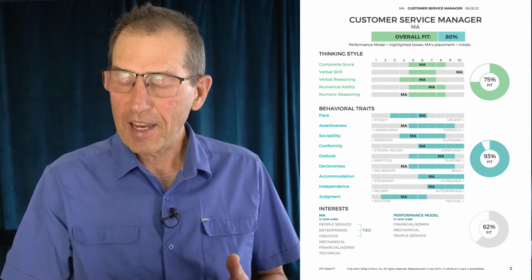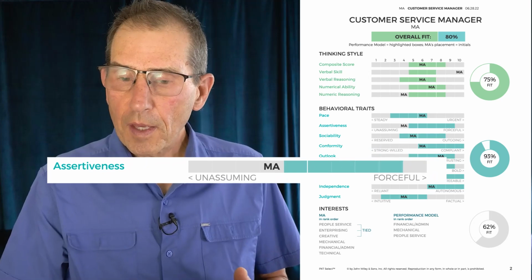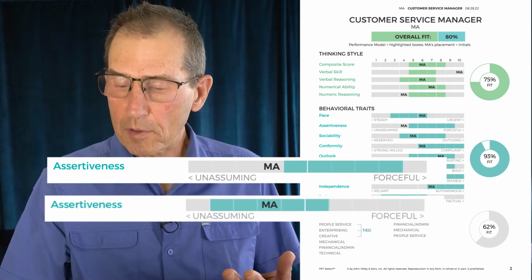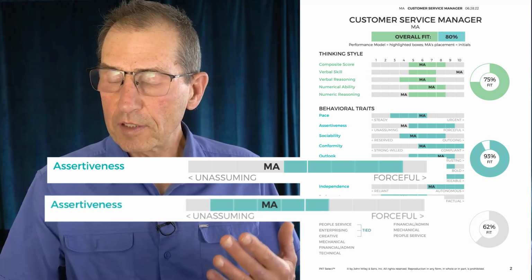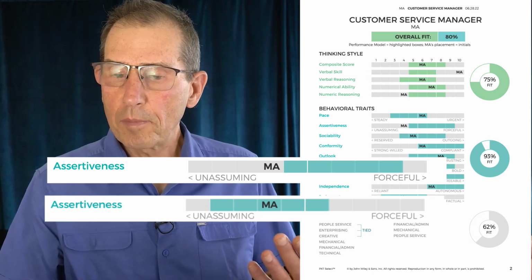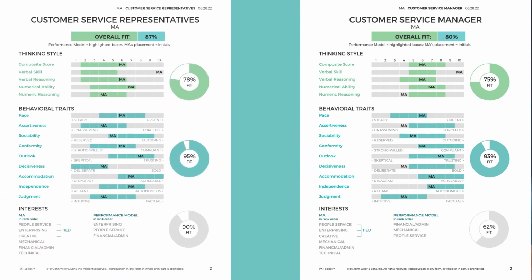There is less of a fit on the assertiveness scale because in the customer service rep job, the assertiveness scale is much lower. It goes from 3 to about a 6, whereas on the manager side, it goes from a 5 to a 9 or an 8. I think that's a 9, yeah.